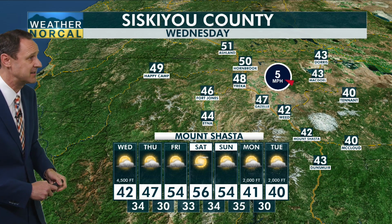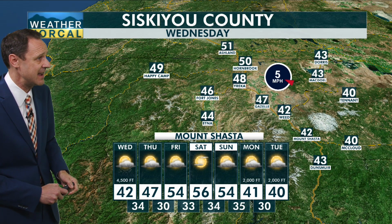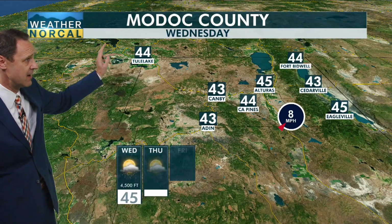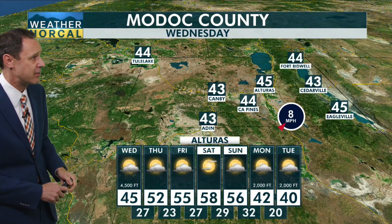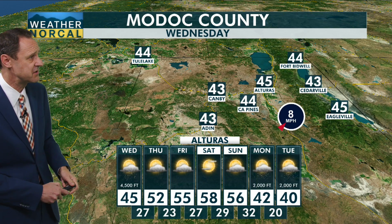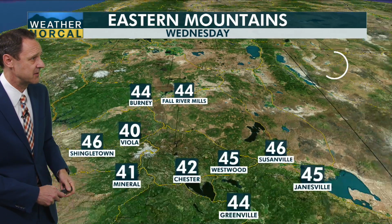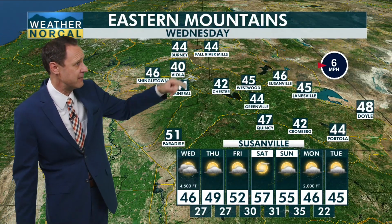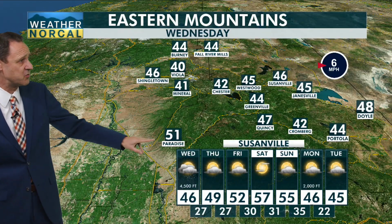Let's take you out to Siskiyou County. There you can see about 47 for Gazelle today, 42 for Mount Shasta City and Dunsmuir, a high of about 43 degrees. And for Modoc County, 44 degrees for Tule Lake, 43 degrees for Canby, Calpine about 44. It's also the case for Fort Bidwell and Alturas, about 45 degrees. Let's take you off into the eastern mountains. We've got 44 degrees for Burney and Fall River Mills, 45 in Westwood, and Paradise about 51 degrees.